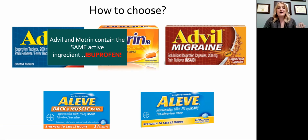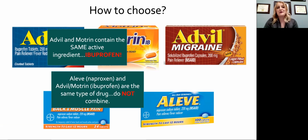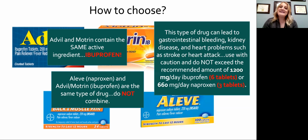Again, some people might say, oh, well, I take Advil sometimes and also try Aleve. That seems to work a little bit better. Well, Aleve and Advil, again, have the same type of drug, so we don't want to combine these either. Truthfully, this class of medication has some risks with it. So something we do really worry about is that it can cause a gastrointestinal or a GI bleed if you're taking too much of it for too long.